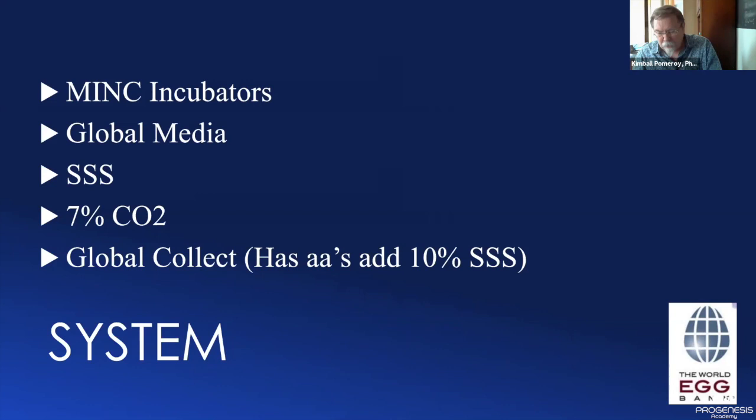Finally, what type of media, whether to use single or sequential, has come up. I've used very successfully both systems. They work very well. But my system has always been to try to make things as simple as possible. At one time, I did a split comparison of sister oocytes between single and sequential media. And I had a slight benefit that was statistical using single as opposed to sequential. Does that tell you, though, that sequential is better? Or does it tell you that maybe I don't know how to culture very well in sequential media?